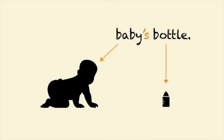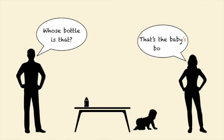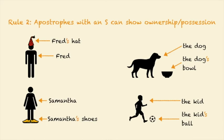What the apostrophe and S here really do is help answer the question, whose bottle is that? Or said differently, they show that the baby owns or possesses the bottle. Now we have rule two. Apostrophes with an S can show ownership or possession, like in the baby's bottle or these examples.